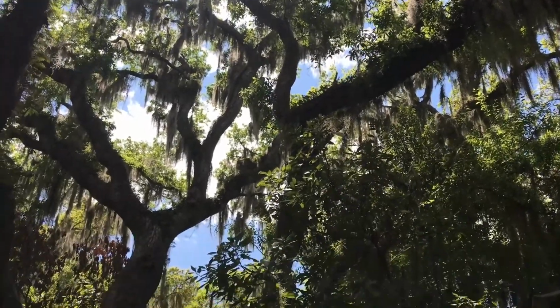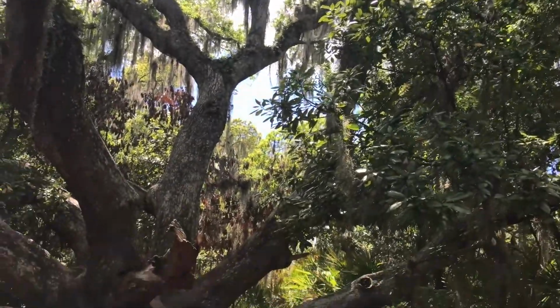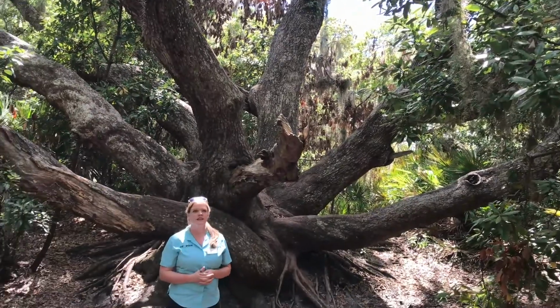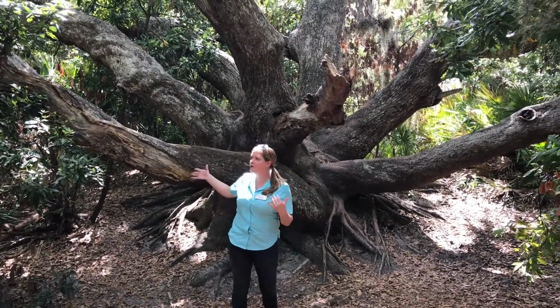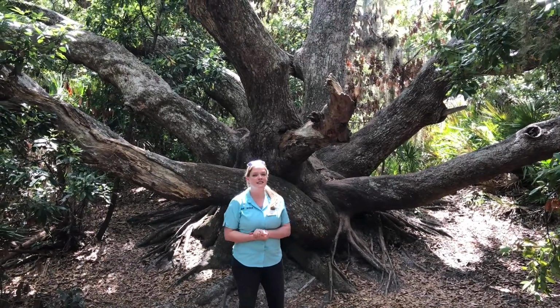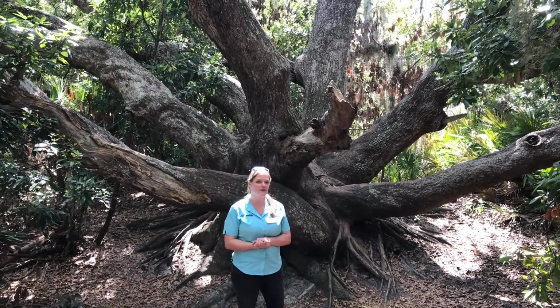You can notice how the branches bend and twist as they reach to get more light for their leaves. These live oak trees can be massive, and they're so cool because of how far they stretch those branches. Let's take a look around and see if we can find any critters living around the tree.